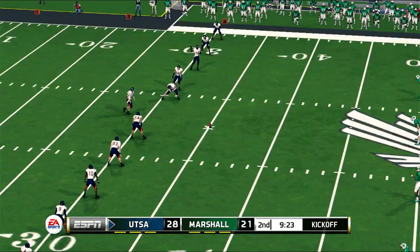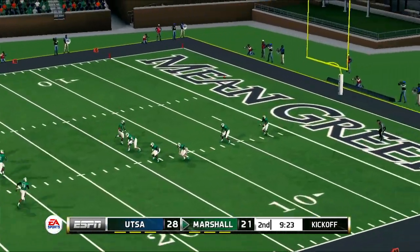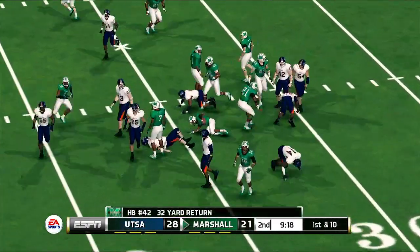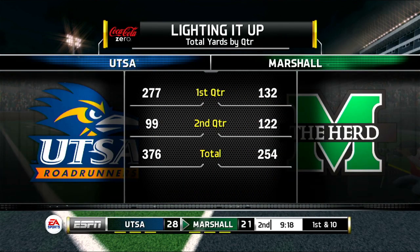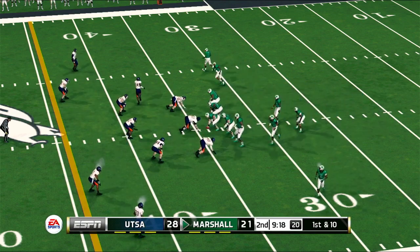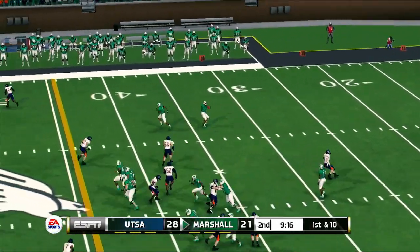UTSA lines up for the kickoff. He'll return it from the three. Tackle made at the 34-yard line. Marshall's offense struggled in that first quarter, but, man, they really come to life here in quarter number two. Well, they've hit their stride here offensively. If they could just have their own defense try to come up with a stop or two, they'd have the lead right now. Momentum swings have been fairly even. And with so little separation, this game can be drastically changed on just one or two plays.